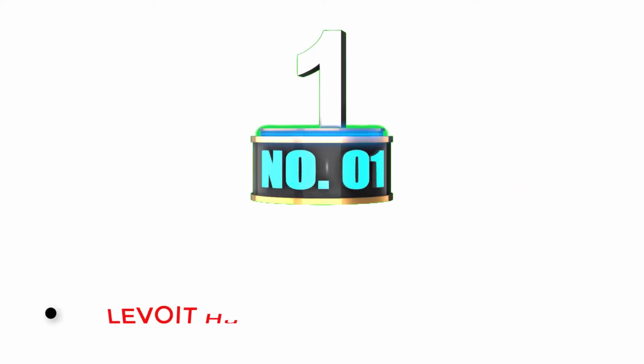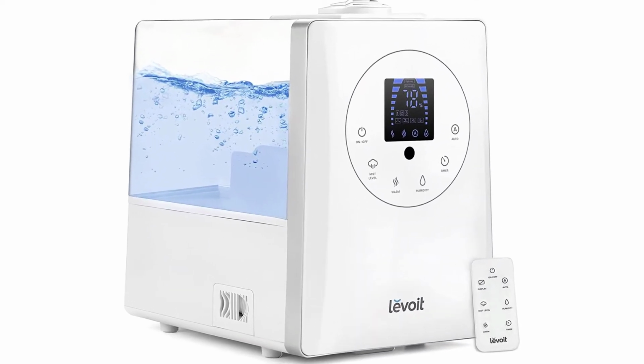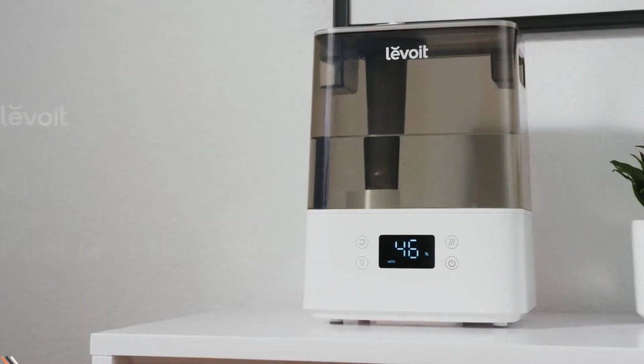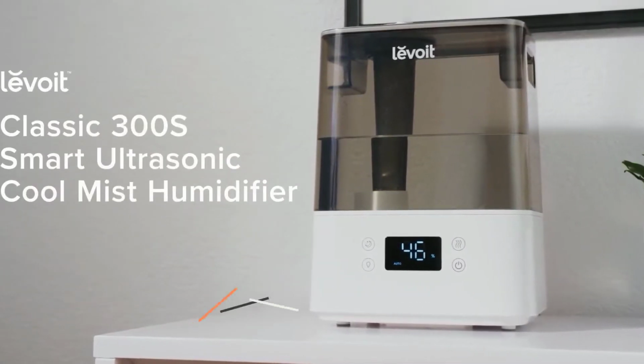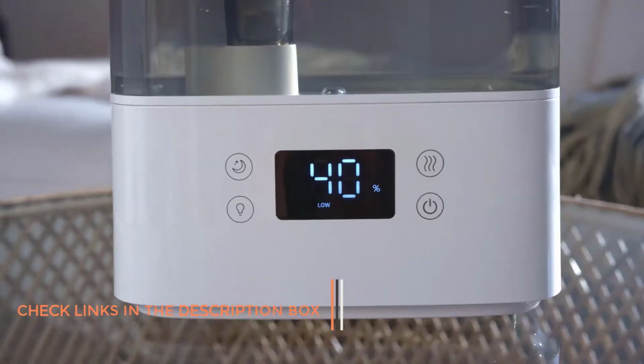Number 1. Levoit humidifiers. Now that you are all caught up with the highest performing and premium whole house humidifiers in the market, let's talk about the affordable options that are suitable for common applications. Out of which, the offering from Levoit is pretty good for the price. The Levoit humidifier is one of the cheapest whole house humidifiers you will find in the market right now.